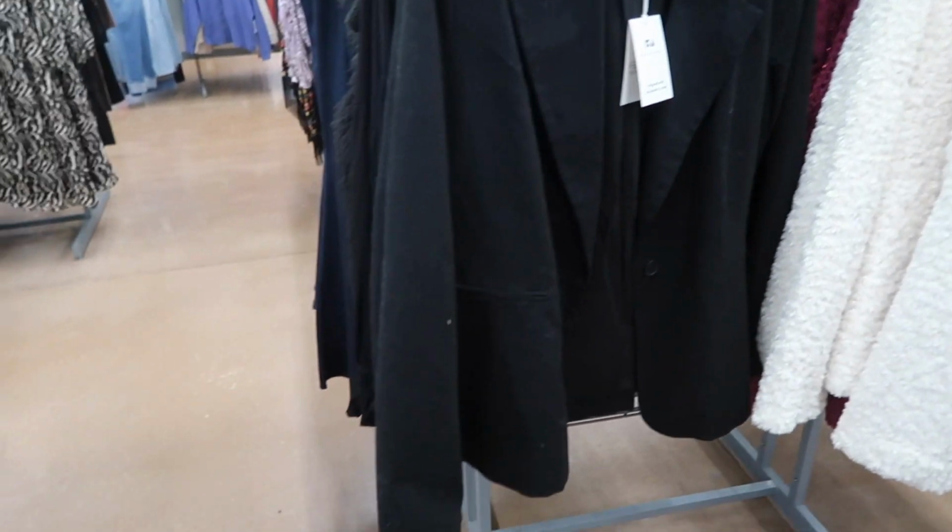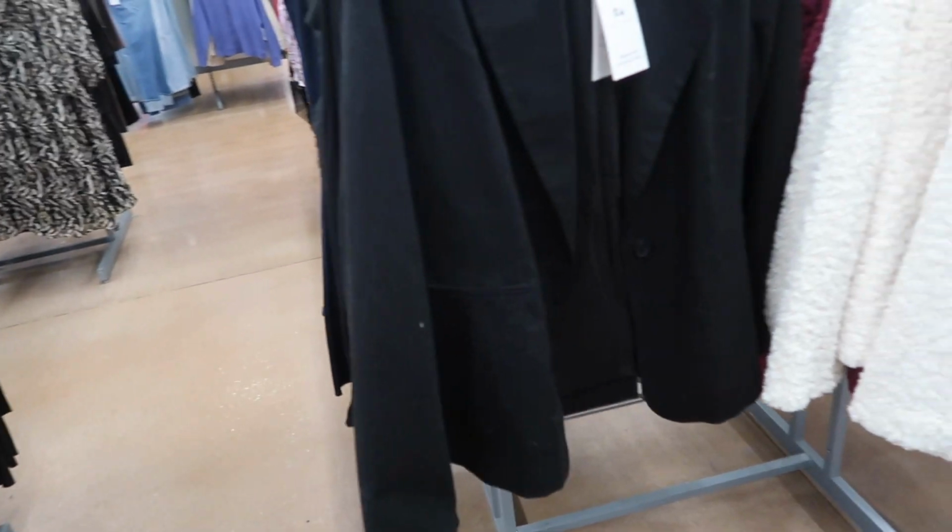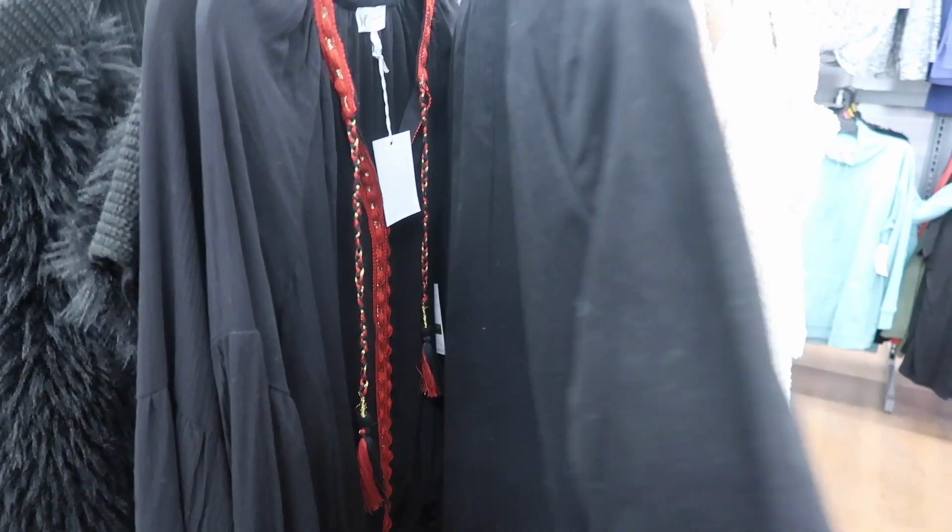Free Assembly black blazer. They're really nice for the price. They have the smaller collar, lapel, relaxed through the wrist, completely lined, same fit through the back.